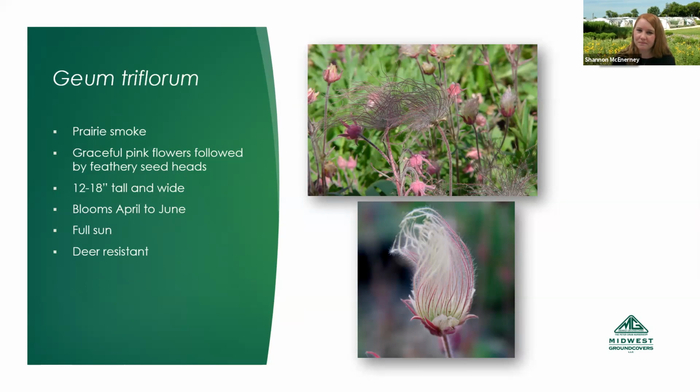So, yeah, like I said, one of my favorite natives, it just has so many cool attributes to it. And it's exciting, as things start to come up in spring, it gives you something to look forward to. So Geum triflorum.